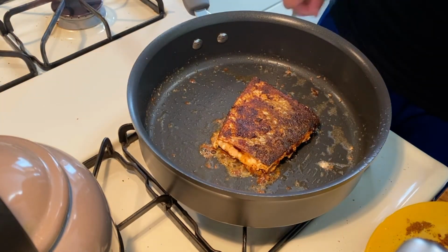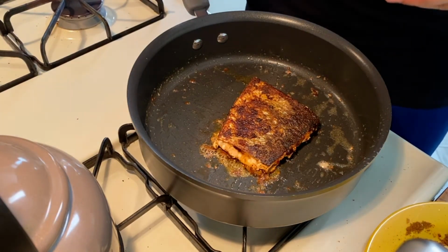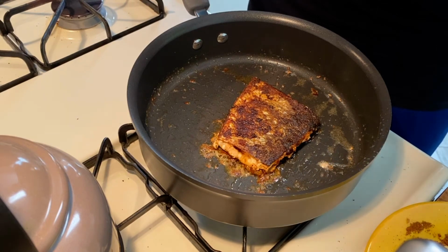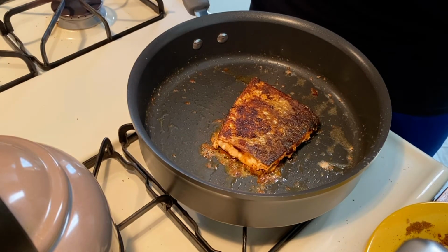So I'm just gonna leave it. The great thing about when you're trying to crisp something, fry it per se, is you want to leave it alone. Don't agitate it. It's the same thing with bacon. If you really don't agitate it, just let it be, and it'll get that crispiness that you're looking for.